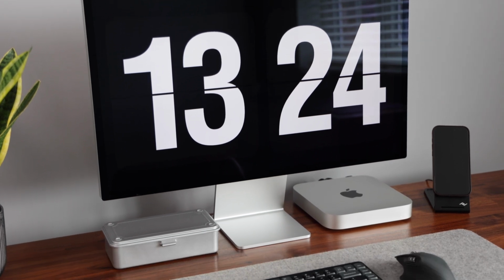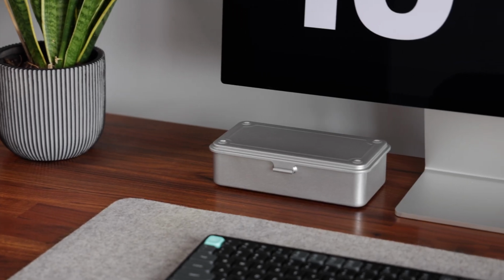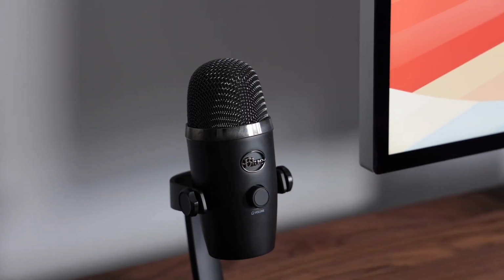The built-in microphone is perfectly usable for video and audio calls, but if you're doing voiceovers or streaming, then I'd still recommend investing in a dedicated external mic.